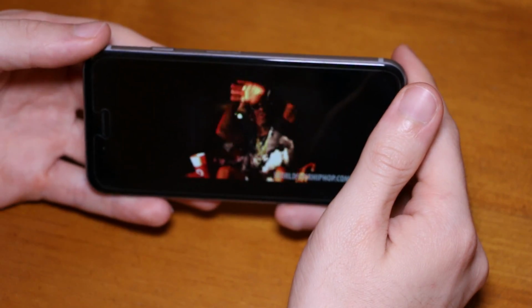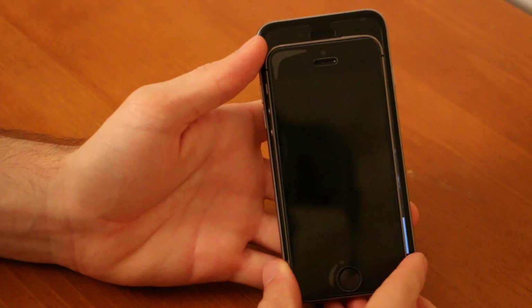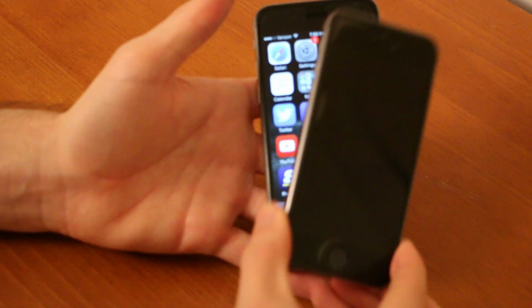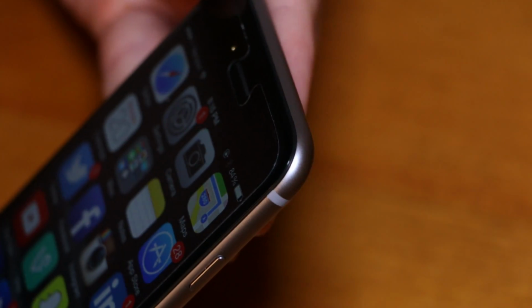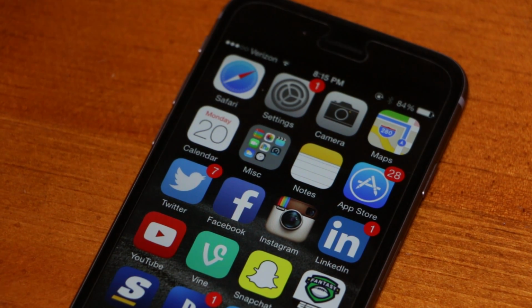Let's talk more about the screen. The iPhone 6 has a 4.7-inch screen compared to the 4-inch screen of the 5S, and it's a major difference if you're coming even from the iPhone 5 and 5S, and it's an even greater difference if you're coming from an old iPhone such as the iPhone 4 or the 4S. However, this screen would be rather small if you're coming from Android, and I'd recommend you get the 6 Plus.